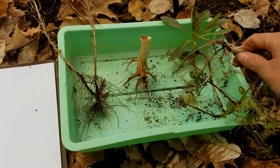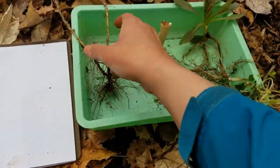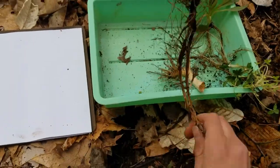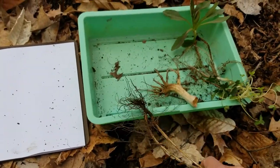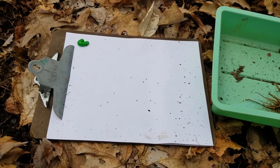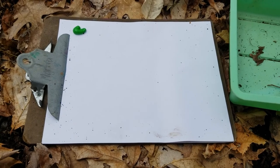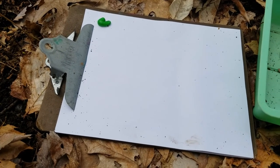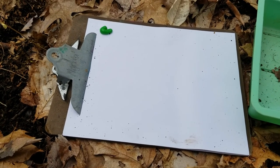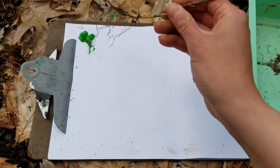Now, of course, you're going to get a little bit of dirt in your paint, but you can do your best to kind of shake off that dirt. Maybe pat it on the side of something. Woo! Dirt's a-flying. And then I just have, oh, let me blow that dirt off. Whew. I just have a clipboard with some paper and some nice green paint. And I'm going to see if I can paint with these roots.